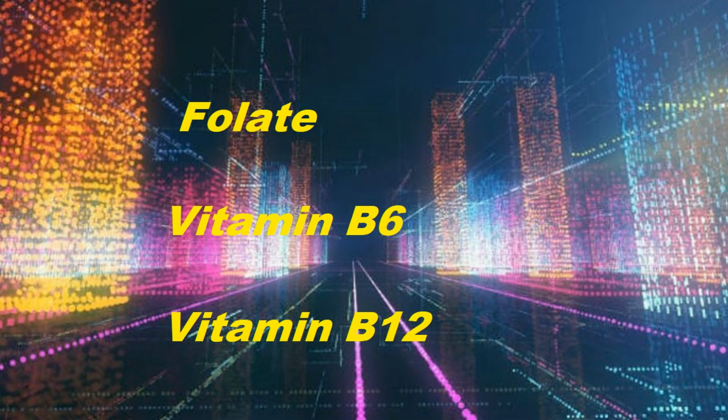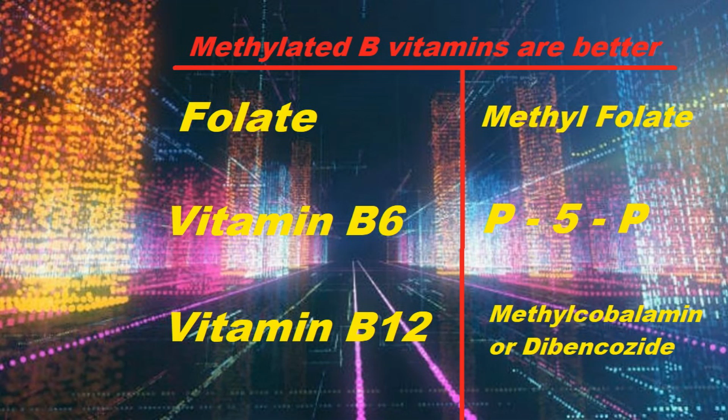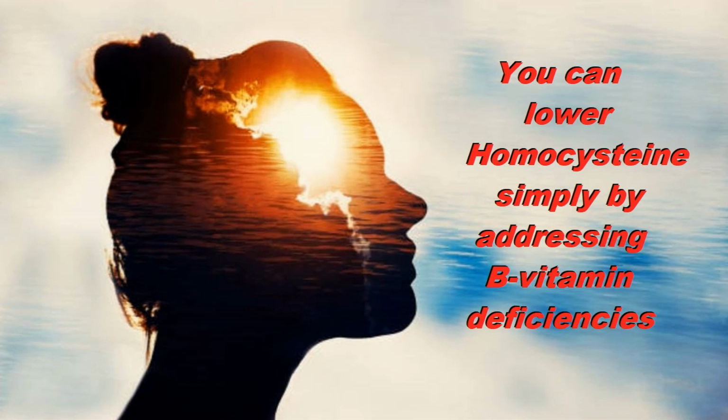Many people will do better to use the methylated forms of these B vitamins, and in this case that would be folate as L-methylfolate or L5-MTHF, which is methyl tetrahydrofolate, B6 as pyridoxal 5-phosphate, or P5P, and B12 as methylcobalamin, or even better than that, dibencoxide. You can also increase your intake of foods rich in these vitamins, like leafy greens, nuts and seeds, poultry, dairy, eggs, meat, and fish. When the homocysteine disease correlations were first discovered, it was found that by simply correcting the B vitamin deficiencies, usually through supplementation, homocysteine levels were decreased.